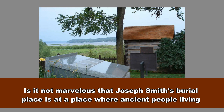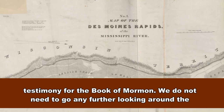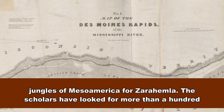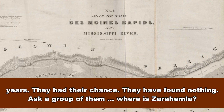Is it not marvelous that Joseph Smith's burial place is at a place where ancient people living more than 2,000 years ago are buried? God has preserved these places as a means of giving testimony for the Book of Mormon. We do not need to go any further looking around the jungles of Mesoamerica for Zarahemla. The scholars have looked for more than 100 years. They had their chance. They have found nothing.